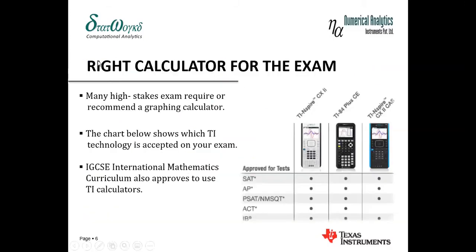So, which calculator is right for the examination? As many high-stakes exams require or recommend a graphing calculator, TI graphing calculators are approved in all these examinations, including SAT, AP, ACT, IB, and all.